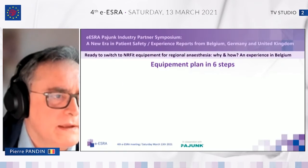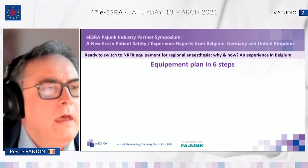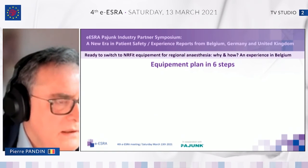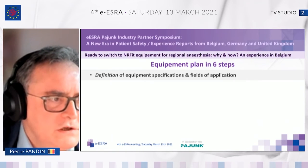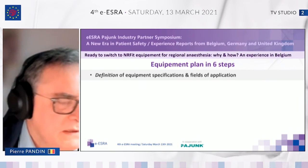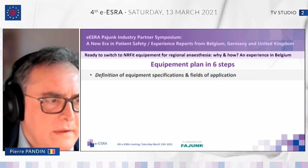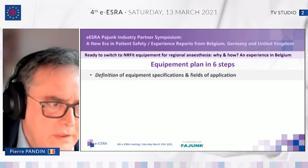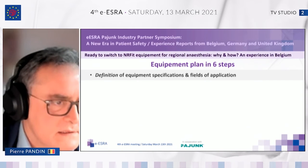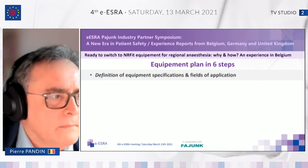So how to do that? This is what we have done in my hospital. We applied a 6-step equipment plan, first with the definition of the equipment specification. And in my hospital, we have not limited this transition to central blocks, but extended it to all the techniques of regional anesthesia. I will show you that on my next slide.